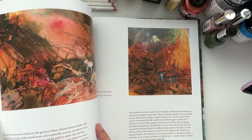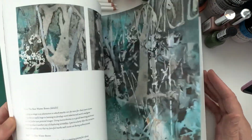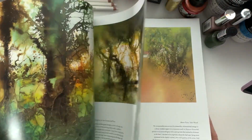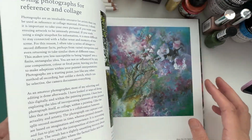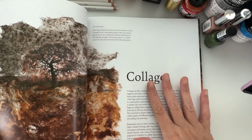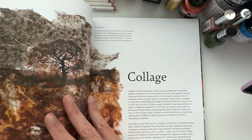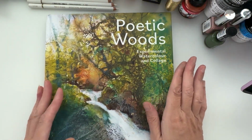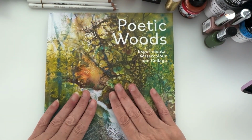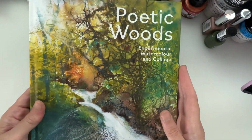Autumn, yes. Those are my colours of choice. But yeah, I just think this is really inspiring. Lots and lots to look at, lots to read through. I like especially the bit on collage, which I'm super into again at the minute. So very well recommended by Carrie. Thank you so much. And I love this book. So yeah, she's got a few other ones.